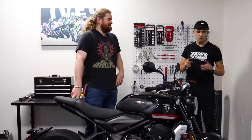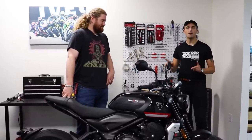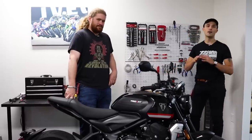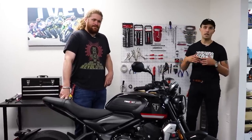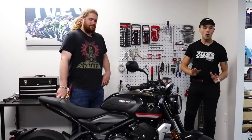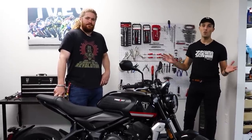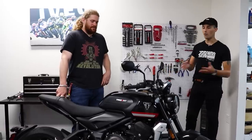Yeah. One of the best things about this bike is it comes equipped from the factory with Pilot Road 5, so the Michelin tire, which is great. You're not talking some garbage Dunlop OEM that you're going to have to swap out anyways. This is a long-lasting, great tire that you can keep on this bike for 10,000 miles and not even worry about it, which is awesome to see at this price point.